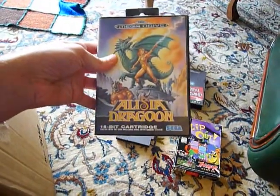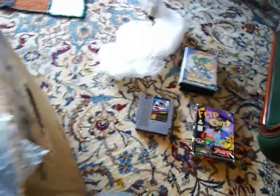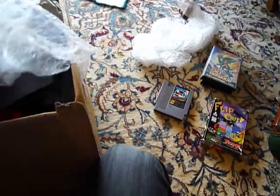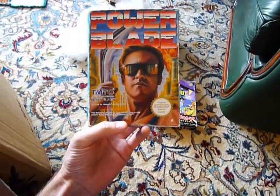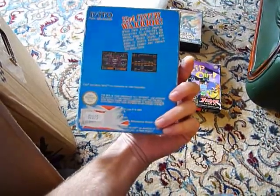This is a really nice title for the Mega Drive, Alisia Dragoon. I've heard many good things about that, so looking forward to trying that as well. That's missing the manual, I think. We have a boxed NES game here. Power Blade from Taito. This is a UK PAL A title.